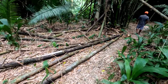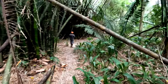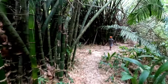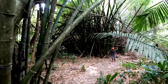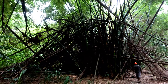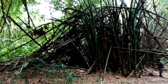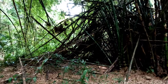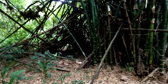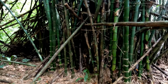That is a big bamboo tree. Oh my god. Hey, you ever seen bamboo stands like this? Look at this bamboo. Giant green bamboo. See the length of the joints? That's the length of what a bamboo is estimated to grow per day. In the first 2 to 3 months, 8 to 12 inches a day. Per day in the first 2 months.